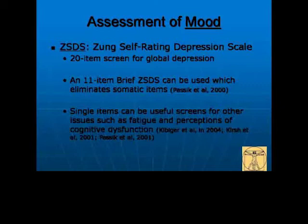Now also on the Zung, we're all busy, we're all pressed for time. One of the things that's nice about it is there is research that looks at single items that can be used as screens in and of themselves. So while it is a 20-item, very short depression screen for major depression, we also look at things like fatigue, perceptions of cognitive dysfunction, insomnia, etc. For some of them there is research to back up that these things can be used. As we're all busy, it's nice to have one scale that could do a number of jobs for us.